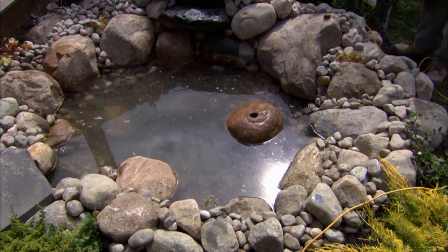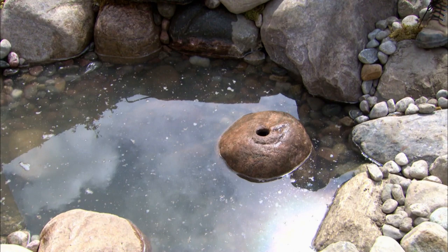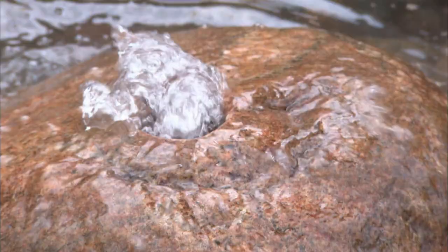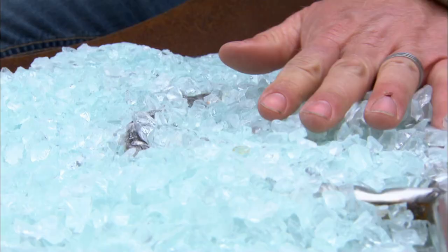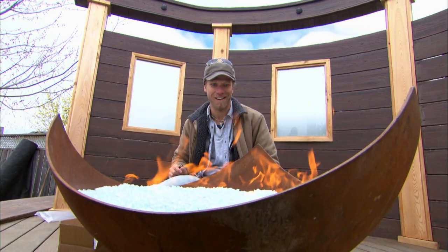All right, just about done our other pond here. One additional thing that I did do is this nice little gurgling rock. And this was one of the existing rocks that was here. I ended up just coring a hole through it. And now we've hooked up a secondary pump to that, and it's actually creating this really nice gurgling effect. I have made fire.